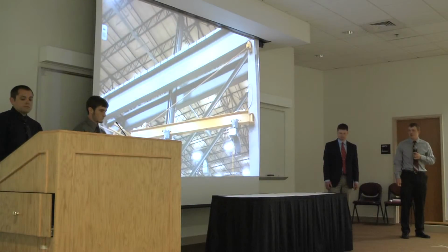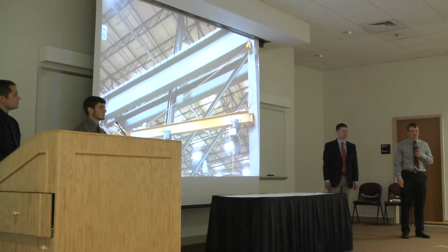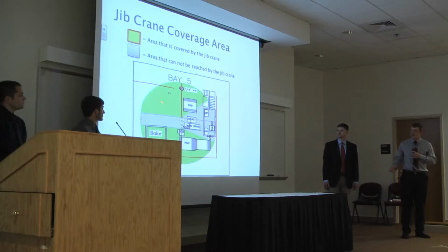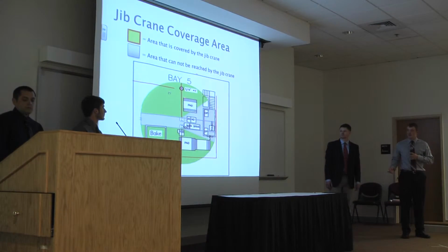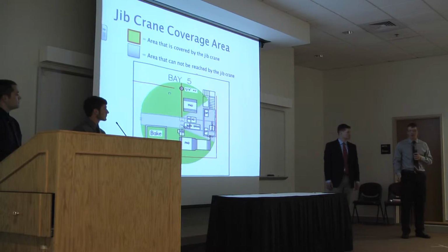Here's an example of a jib crane that they currently have. We'd like to implement two of them in the test cell, one on each I-beam, as you will see in a minute. Here, the green area shows the area that the jib crane is able to cover. The gray shows the area where it is not able to reach. This is due to the pulpit being over here, and also the jib crane only reaches 180 degrees.